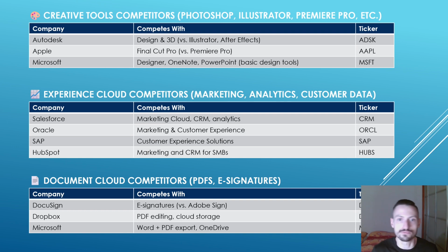You get tools for photo and video editing, graphic and web design, PDFs, cloud storage, marketing, business analytics, and so on, all under one roof. That's very important, this kind of ecosystem. So I picked what I think are the closest comparable companies, and you can see them on this slide. You can pause it if you want.